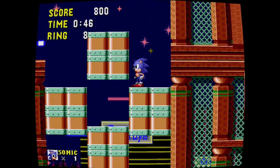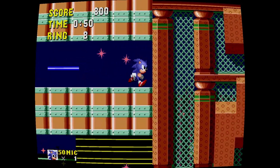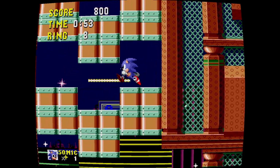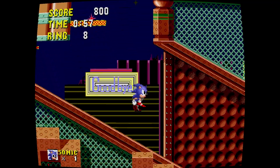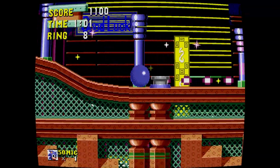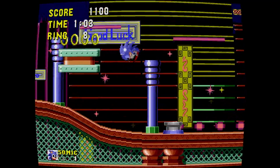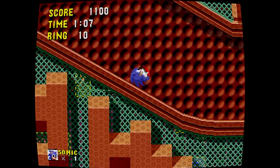Okay, so we have the moving pillars. What's the text in the background say? Is that goodbye? Goodyear? Goodyear tyres are a thing. Okay, go, go. Goodbye. Okay. Button. What's the button do? Yeah, not quite fast enough. Kind of expected that.